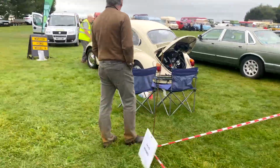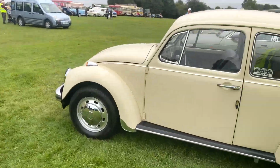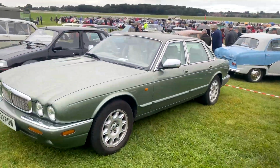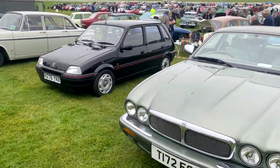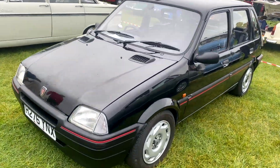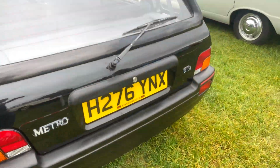It's a good range of cars here today. The weather has held off, which is very good. It actually looks like it's clearing up over there. No, when I look, it'll probably start raining. But lovely little Metro. I believe this is a GTA by the looks of the wheel trims and stuff. It is a GTA, yeah.